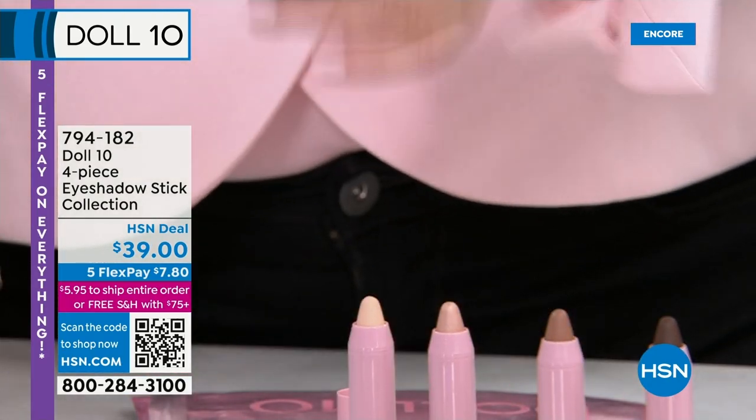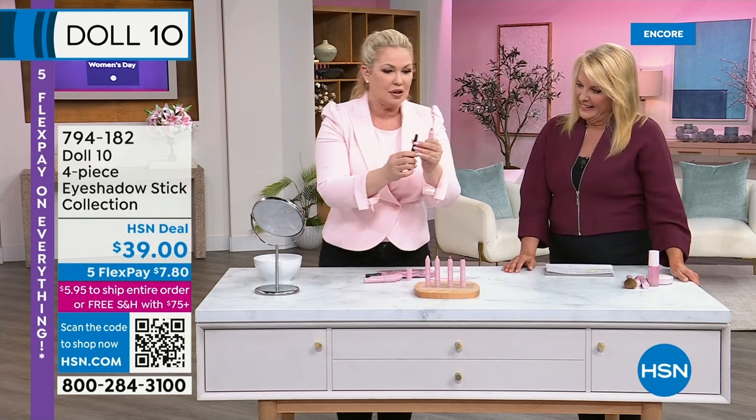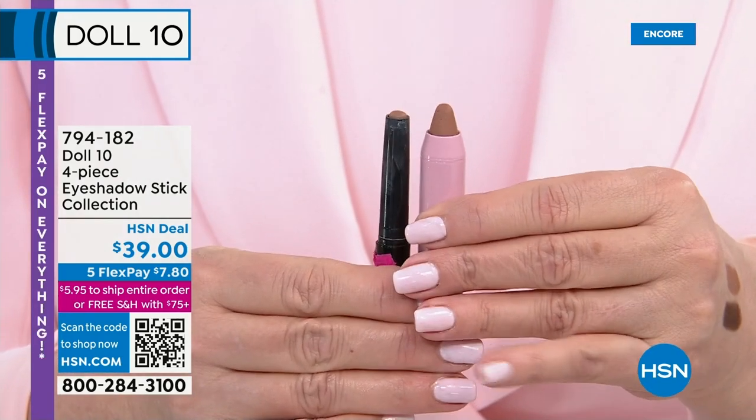All of that stuff. So this is 4 times thicker. I'm going to show you, 4 times thicker than a traditional eyeshadow crayon. So here's a regular eyeshadow crayon. Guess what? I make them. I make these ones that are this size. And I said, you know what? Let me make these bigger.